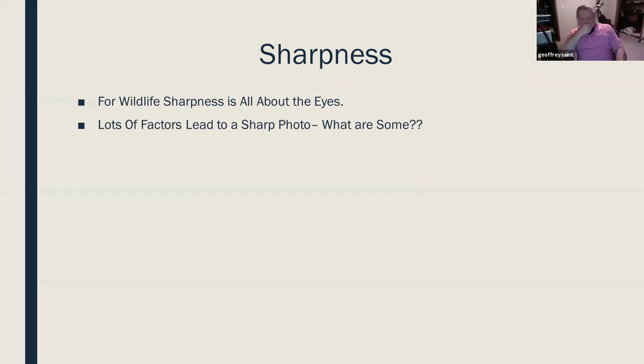Any other thoughts? Depth of field. Yep. So depth of field is not essential to take a sharp photo. You can take, of course, razor sharp images wide open with an f2.8 lens, but you'll be very limited in how much of the image will be in focus. And I'm sure you guys probably know this, but the closer you are to your subject, the less depth of field you have at a given aperture.